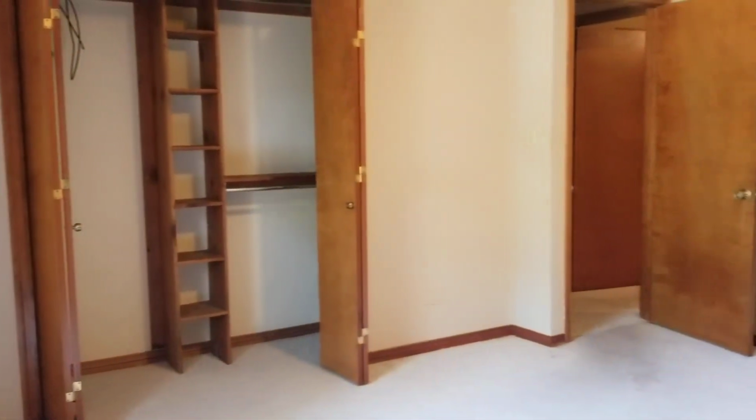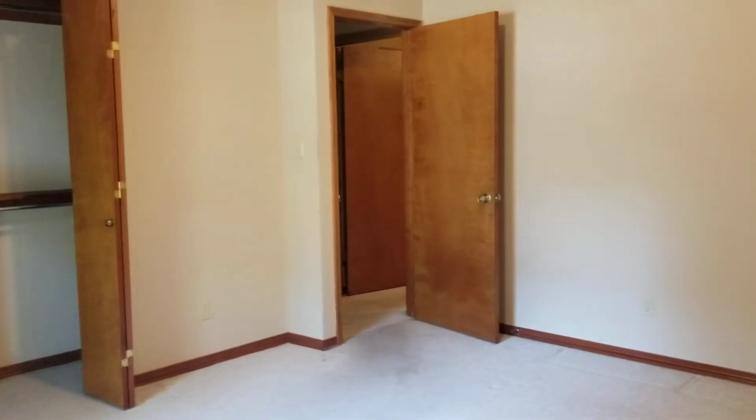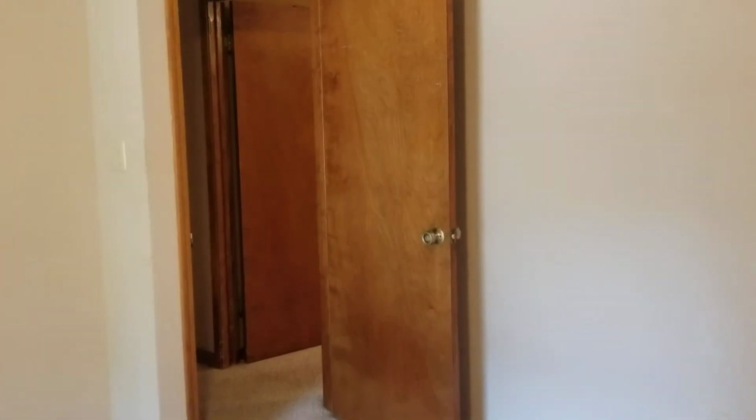Second bedroom, again on the front side of the house. Really nice size rooms here. You can definitely get a king size bed in this room for sure. This one is a little bit larger than the last one that I just showed you.